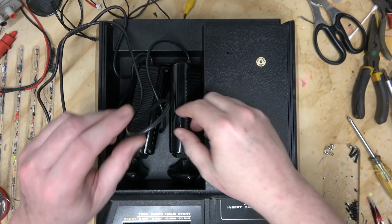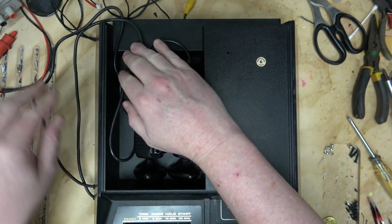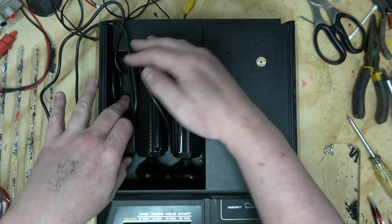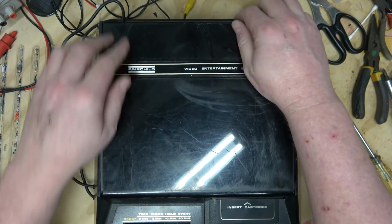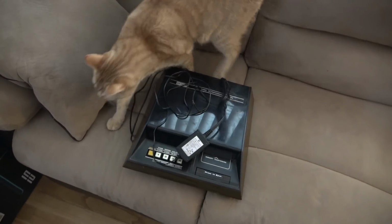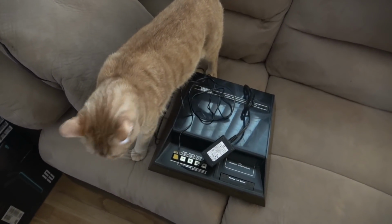What was this obsession with being able to fit the controllers inside of the console? The 5200 did that, the ColecoVision did that. It just makes the console unnecessarily large. Oh, who knows? And we got this really cool cover that just goes over it. There's no hinge or anything. Budge, did we test it out on the big TV? I guess that's a yes.